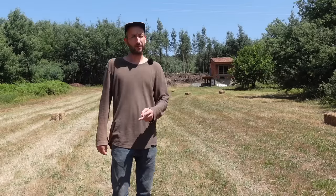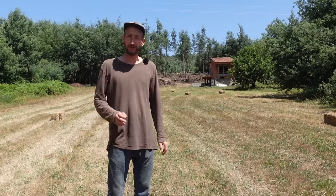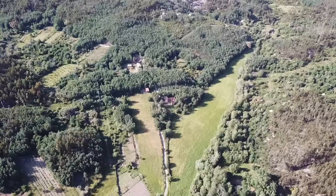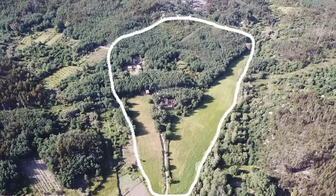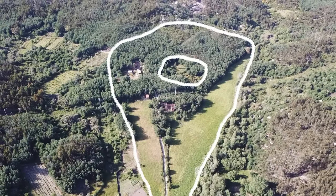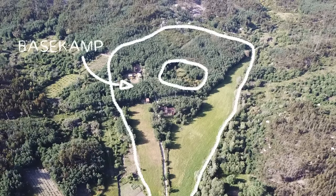So about 2 years ago, we bought this big piece of land, around 10 hectares. And by far, the most scary thing when buying this piece of land was that we bought it with a hole in the middle. Let me explain. See, this is the map of the land, and this is our land. And this big circle in the middle is not ours. And this circle is actually pretty big, 1 hectare, and it's very close to base camp.